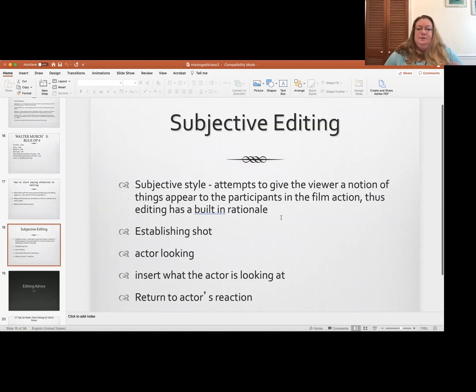Subjective editing, it's a style that kind of makes you the participant. So you might have an establishing shot, and the actor looking, and then you insert what the actor's looking at, and then you return to their reaction. And that's a way to really tell a story that you're kind of following the actor through. Sometimes they'll create suspense and drama by not showing you what the actor's looking at. You just see the actor's reaction and you get a little anxious. And you're like, what are they looking at? This is more narrative, but it's kind of fun. It's a way to create emotion within your story.